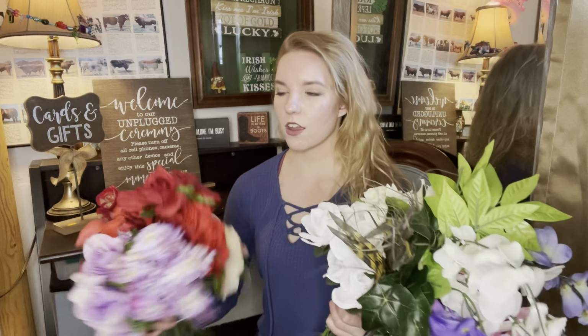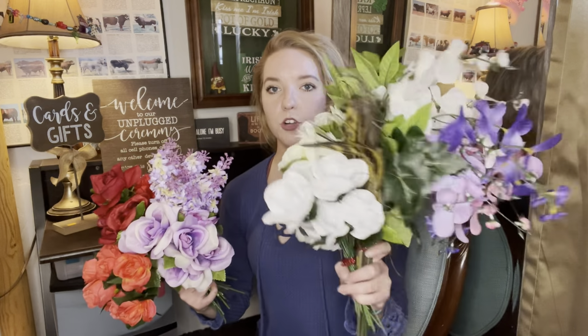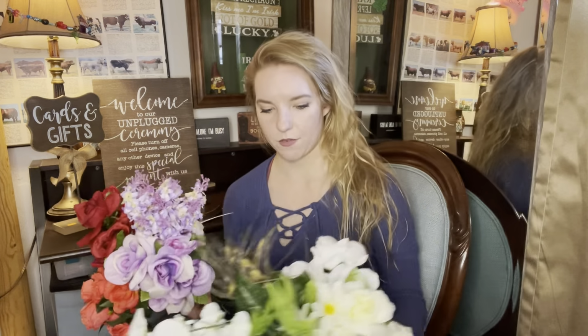So I went home and took apart the bundles. We have some vibrance, and we have some more neutrals, and we have some long pieces, right? So that is how I separated them all. And most of these, based on quality, I can assume are from Dollar Tree, but even still, you cannot get this volume from Dollar Tree for the same price. So I'm glad I went through them all.